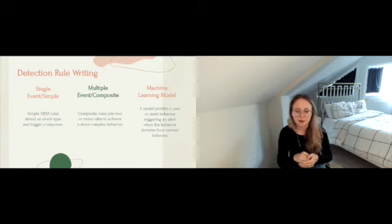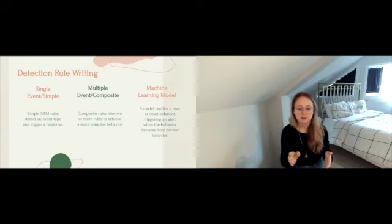However, you can't detect on that behavior by looking at a single event. You have to look at a series of events to understand that behavior and make that pattern.